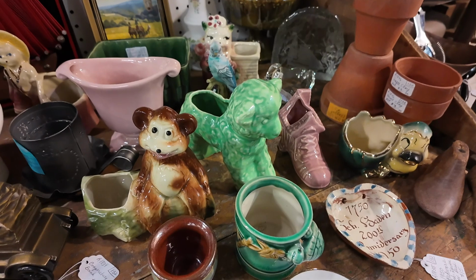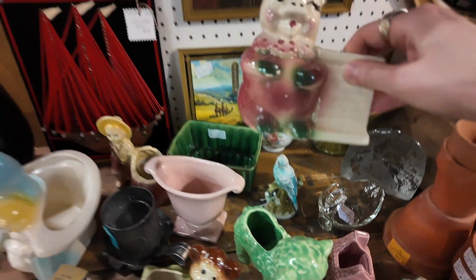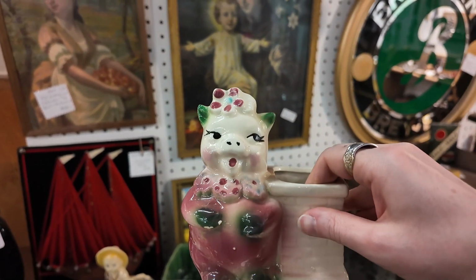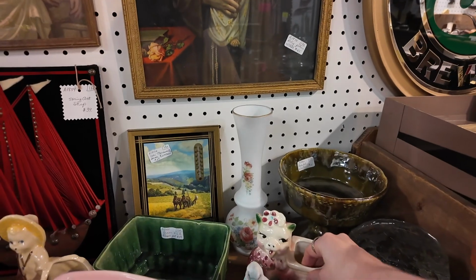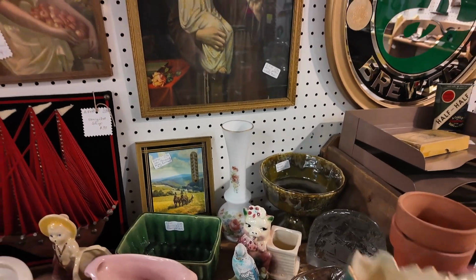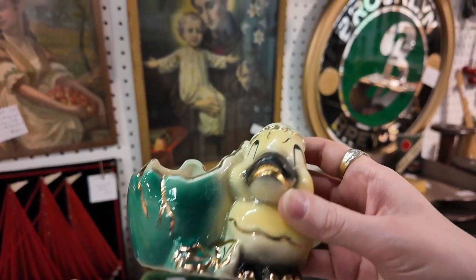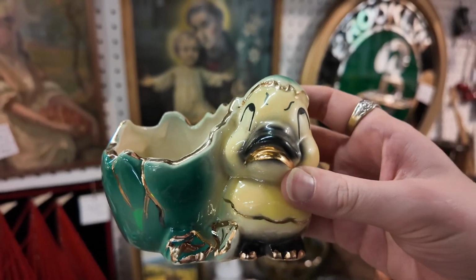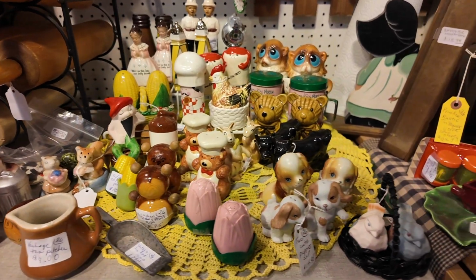There's several planters in this booth. I like this pig with the flowers. This one is $24. I also like that they call it the lady pig planter. And there's this cute duck over here. He has golden accents on him. He is $18, and look how grumpy that face is. That's a perfect duck. We found the shaker corner.